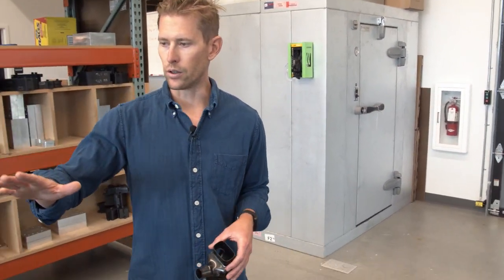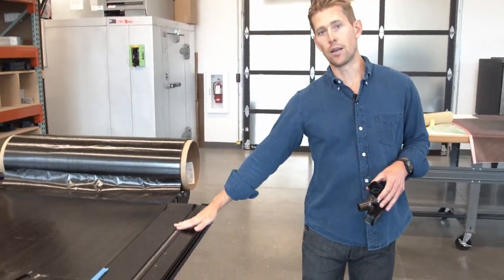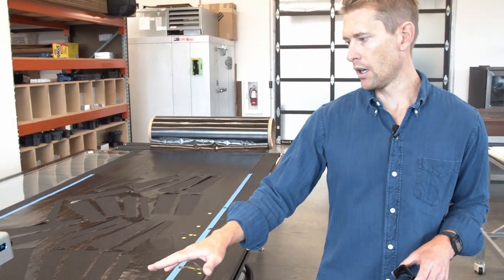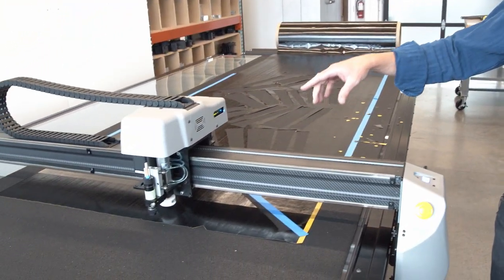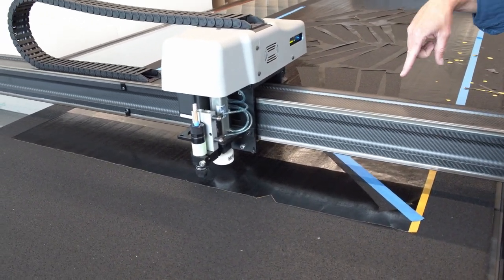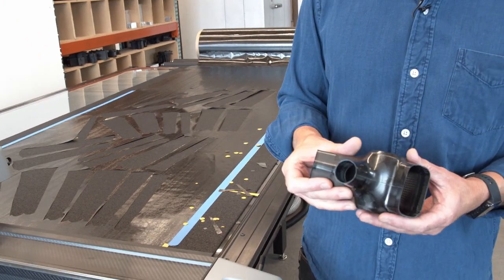We take that out, and then it's rolled onto our automated plotting machine, which is this table right here. So this is a computer-operated machine with a blade on it that cuts out the specific plies of carbon so that then we can lay them up on a mandrel to make our part.